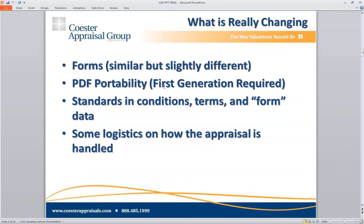Now, what is really changing? Forms are similar but slightly different. PDF portability: a first-generation report is required. It's essentially a first-generation PDF when you can select the PDF and copy the type font. It's typically a first generation.